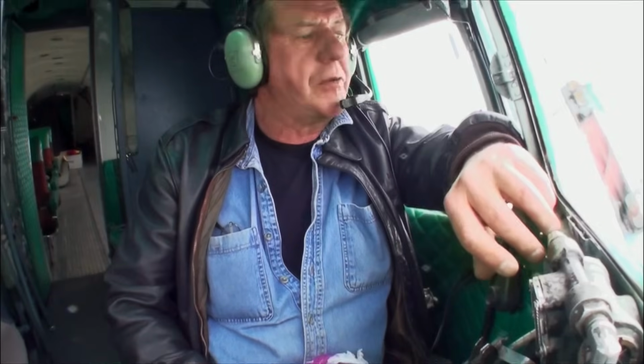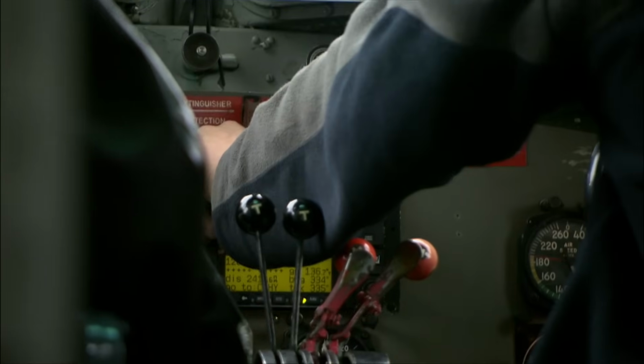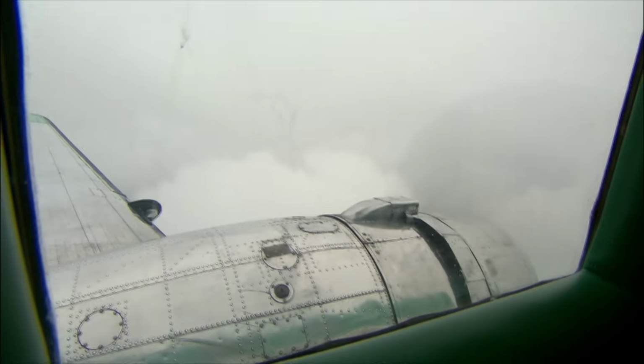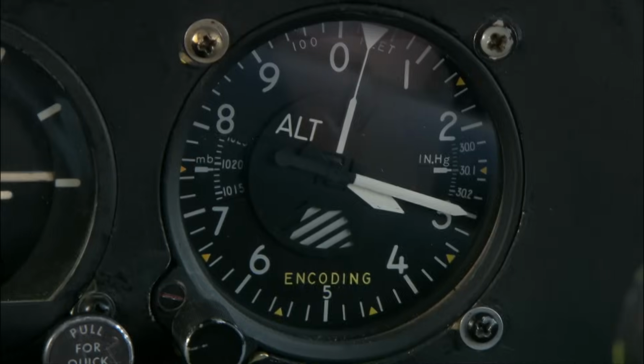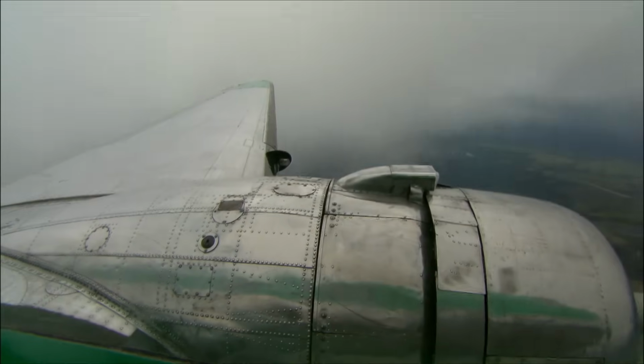Then, just as forecast, they encounter icing. Ice buildup on the wings can severely affect the plane's lift. Joe leaves Jeremy to deal with this problem, a true test of his flying acumen. Cross-tracking all the time. Airspeed, cross-tracking. Reach down and pull. Jeremy takes the DC-3 to a lower altitude to escape the icing. The move works. They descend out of the clouds and the icing.